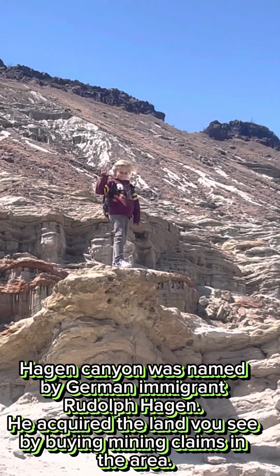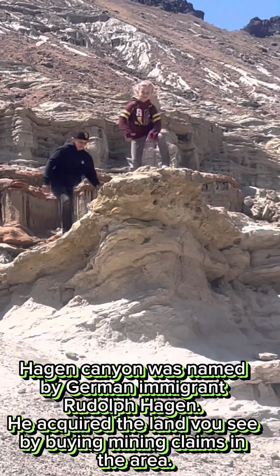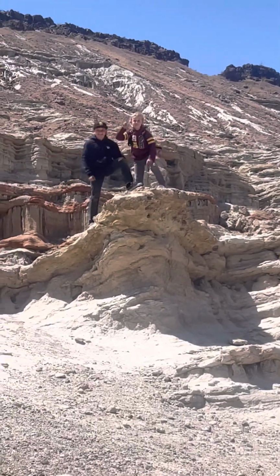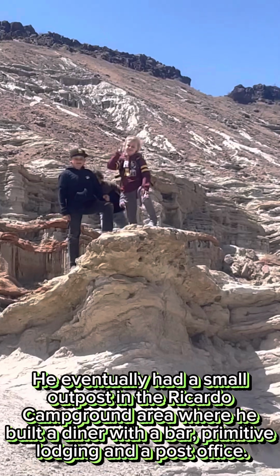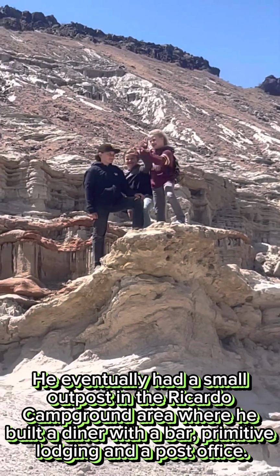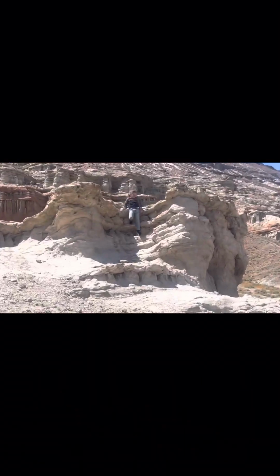Hagen Canyon was named by German immigrant Rudolf Hagen. He acquired the land by buying mining claims in the area. He eventually had a small outpost in the Ricardo campground area where he built a diner with a bar, primitive lodging and a post office.